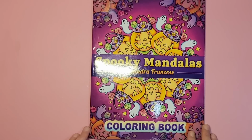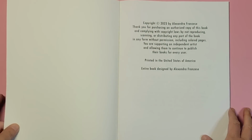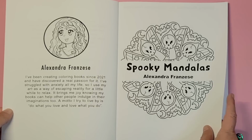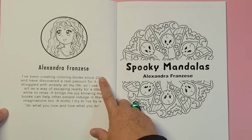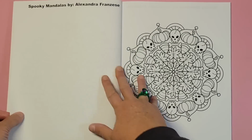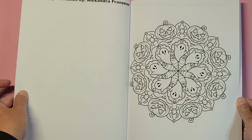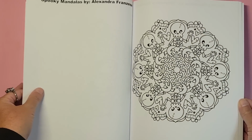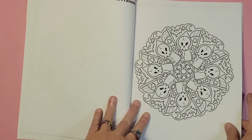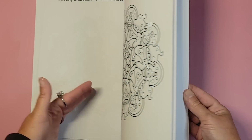Here is one by Alexandra Franzese, Spooky Mandalas. This came out this year. One of the later ones. It says she's been creating books since 2021. She's done pretty well in a couple of years. And so they're all mandalas and they're all spooky related. Plenty of pumpkins and ghosts and skulls. There's a little bit of grayscale here. Great for alcohol markers. That one's really cute.